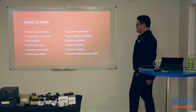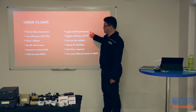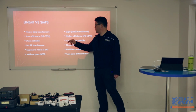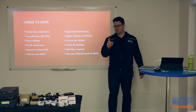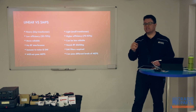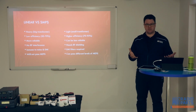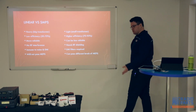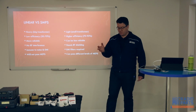And just going back to my linear versus SMPS switch mode power supplies: heavy with big transformers, light transformers. Low efficiency, high efficiency. More reliable, that's debatable, but a linear circuit is quite simple. There aren't a lot of components to it, so providing they're decent, it just works and keeps on working. Switch mode, as we all know, are less reliable based on what goes into them.